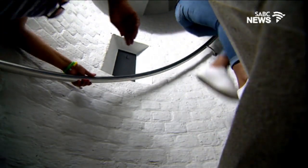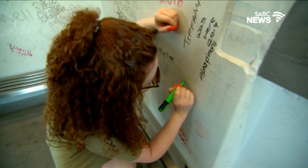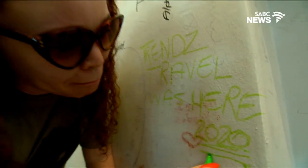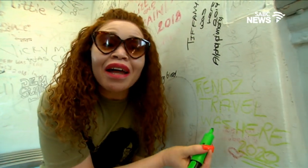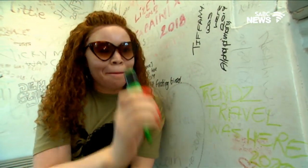Having walked 204 sets of stairs to get to the top leaves one feeling quite proud, and often many leave a mark of having been there. We also joined in and put our mark on the wall. Okay guys, as you can see, we came, we saw, and we put our name on it. Trendz Travel was here, the year 2020.